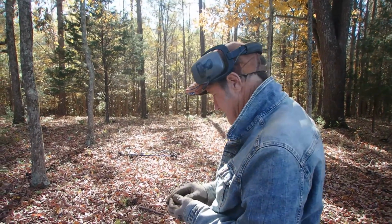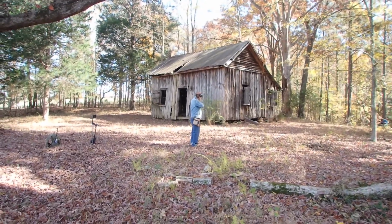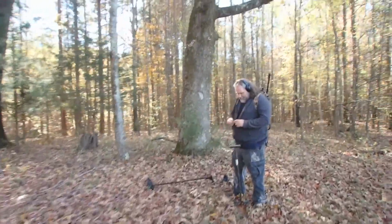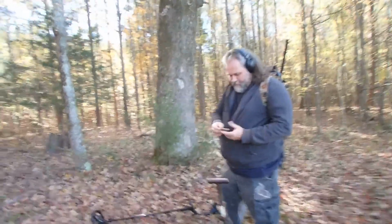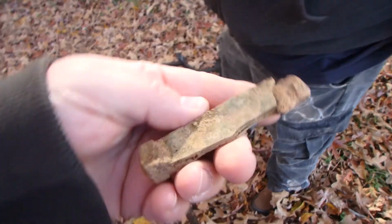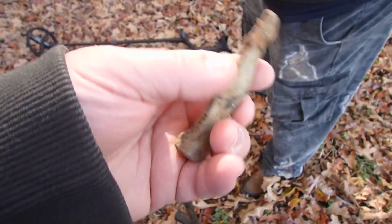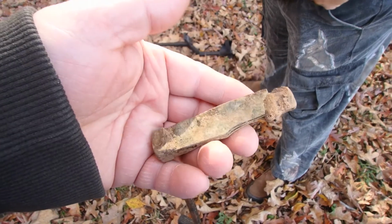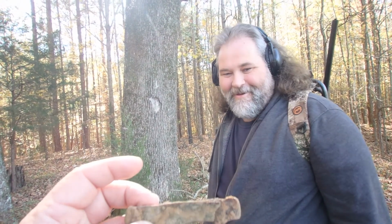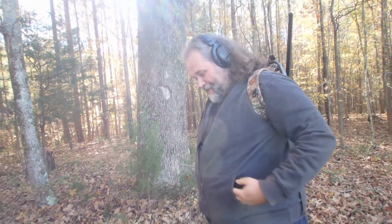I always wondered. We're still out here at Big Jack's house. Tom over here, he found himself a neat little relic. I like finding these things. It's in bad shape, but that's what it is. It's a pocket knife, that's for sure. Yeah, it's missing the scales, but sure enough. And what did you say it was? A jackknife. Because it's at Big Jack's house. Right. Makes sense! Cool find, bud.